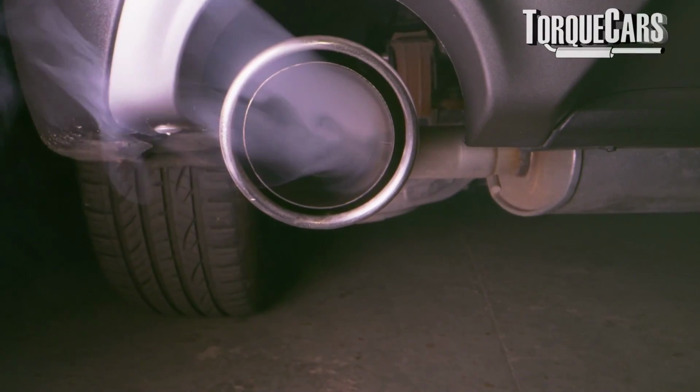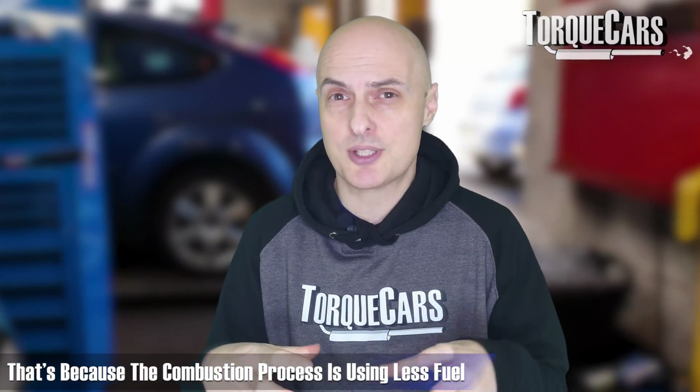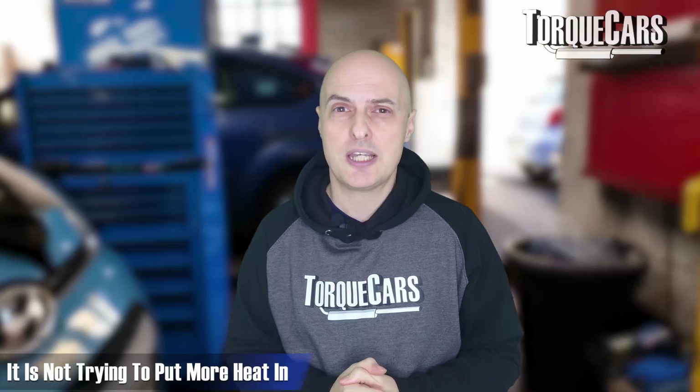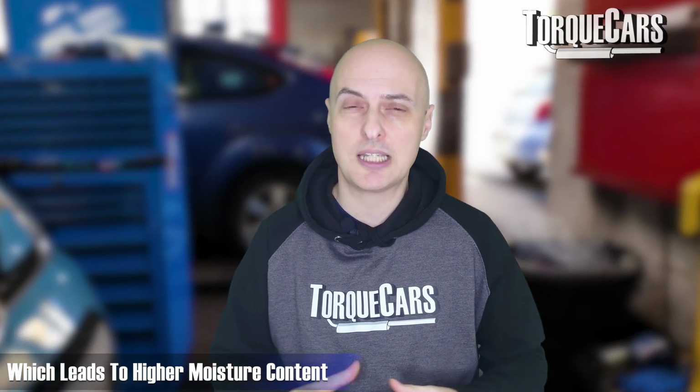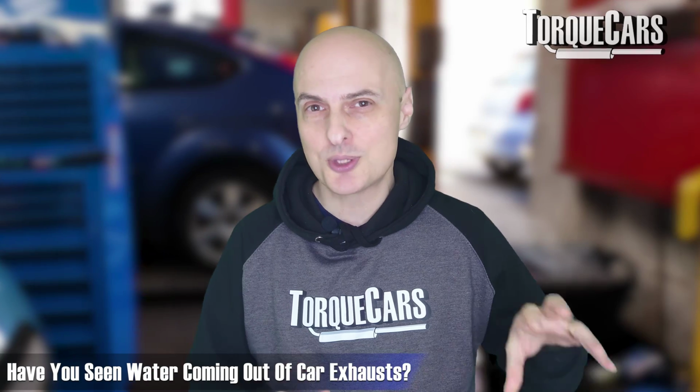You'll probably get a lot more moisture building up inside the exhaust system because the combustion process is using less fuel, it's just doing what it can to tick over. It's not trying to put more heat in, so those vapors will tend to collect in the exhaust. I've seen cars at shows where the engine has been idling for long periods of time and you can see the water burbling out of the exhaust at the back. So certainly a lot more moisture buildup.